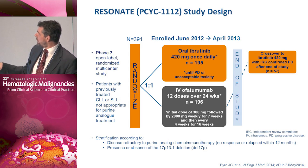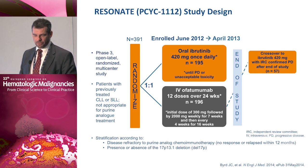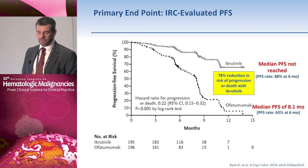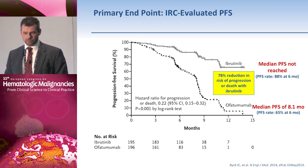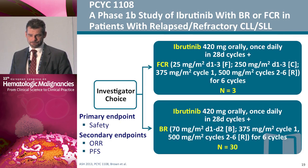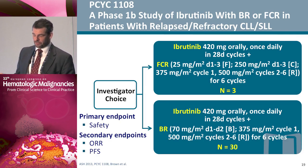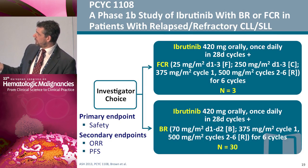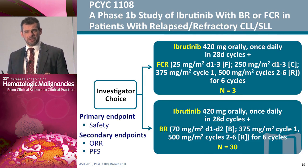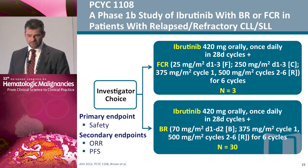And subsequently, there was a crossover, not initially when the trial started, and just one slide to show the very significant difference in progression-free survival between the ibrutinib and the ofatumumab, and that still stands even when you take the crossover into account. Just two slides on combinations. So, as I said, ibrutinib in combination with standard regimens, and with bendamustine rituximab is very much becoming the backbone of studies now in lymphoproliferative diseases.